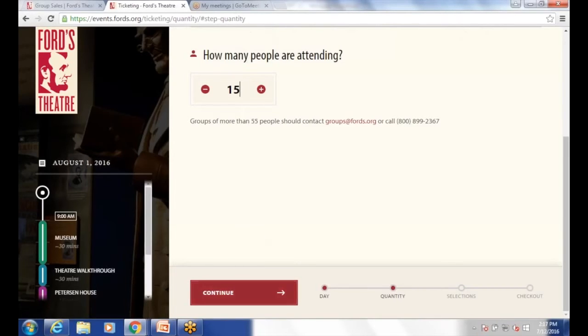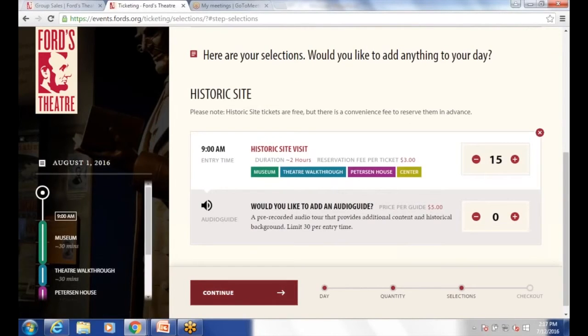So we're looking for 15 tickets, so we're going to go ahead and click continue at the bottom of the screen. And you'll notice that you're taken to the next part where you go over the actual selections that are available for this group on site. So it confirms that we've now added 15 tickets for a historic site visit at 9 a.m. on August 1st. We're seeing approximately 2 hours for the museum, theater, house, and center for a walkthrough.